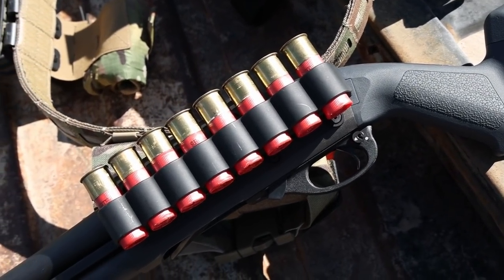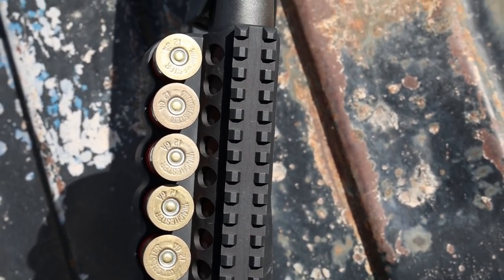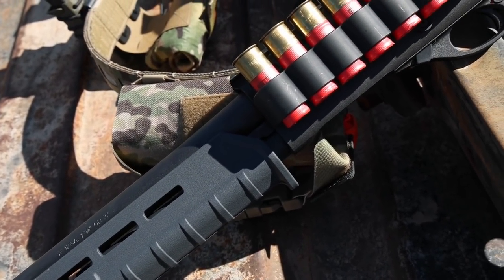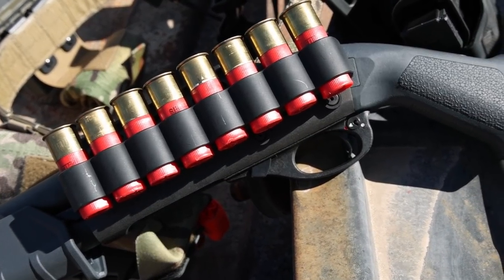They have a ton of different versions of that. Some have that quad rail across the top or that Picatinny rail across the top. And then others do not. Others have less capacity. And I think there's one that actually went up to 10 at one point. And there were just different versions. So you can trick that thing out any way you want.